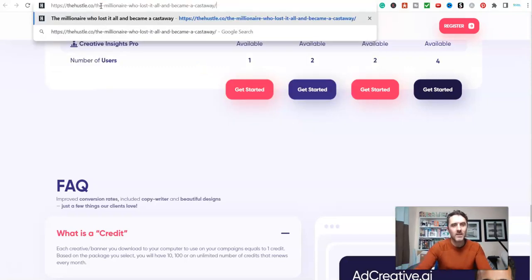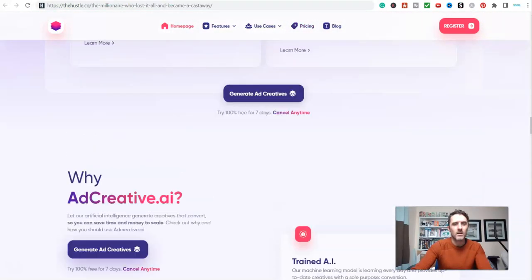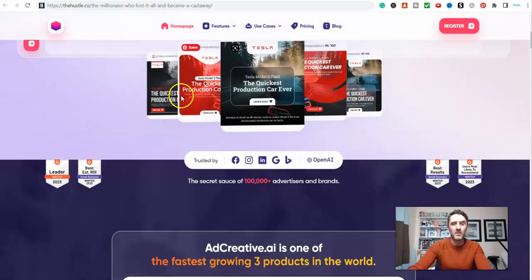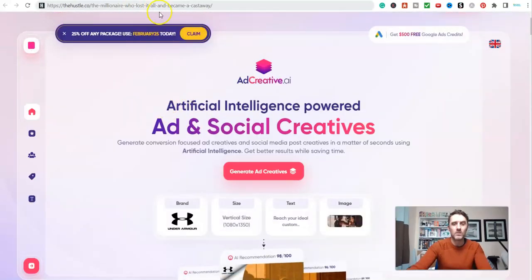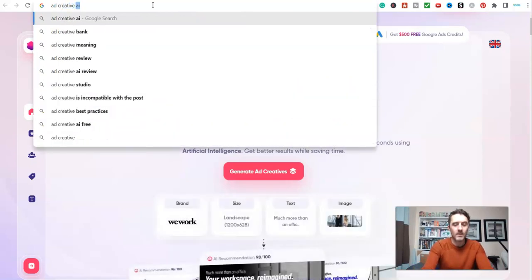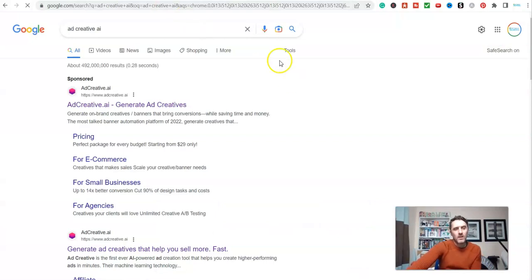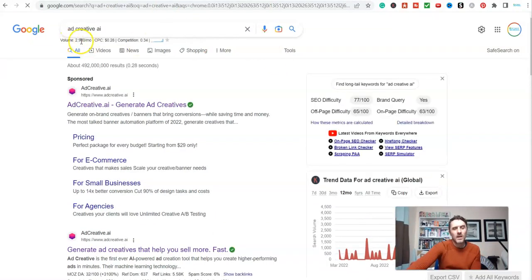The next step is I'm going to come back up here and I'm going to paste this same search into Google. So I'm going to type in Add Creative AI and have a look at this. Now I can see here, look at that, 2,900 people a month are searching for this AI software.